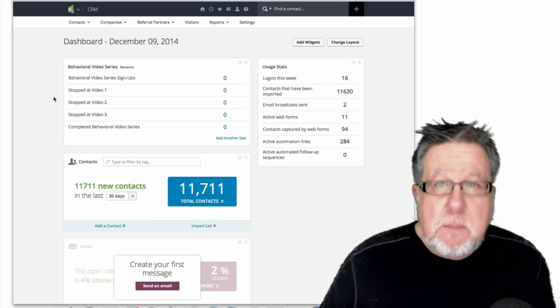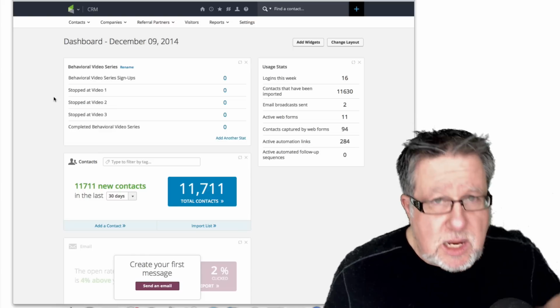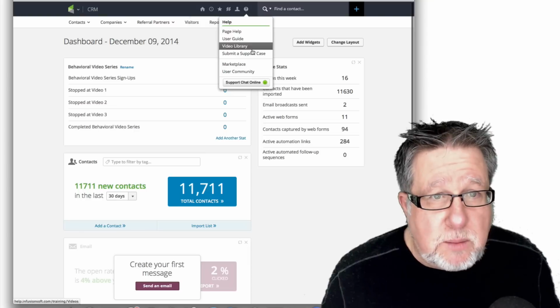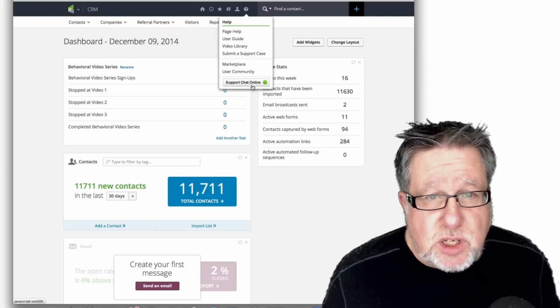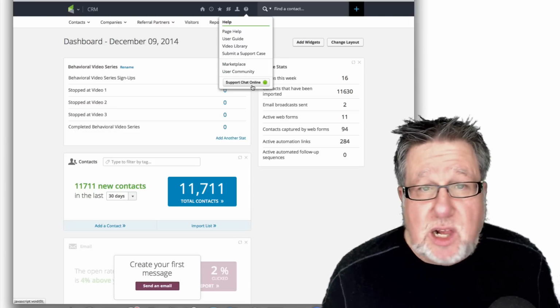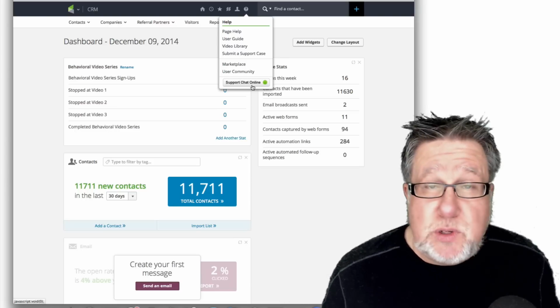At the beginning, I poked and prodded and clicked on things and couldn't quite figure out exactly where to do things. But as soon as you sign up, you've always got this available to you right here, which is support chat online. During business hours, you click on this and you're instantly in a chat room with a support technician who helps you through things.